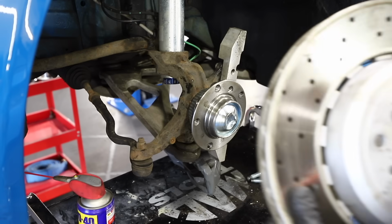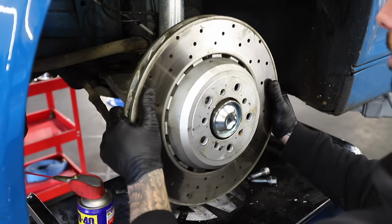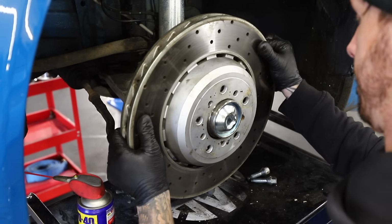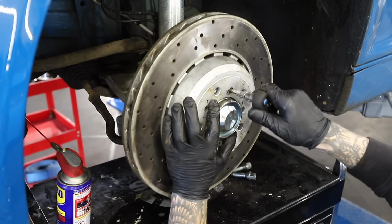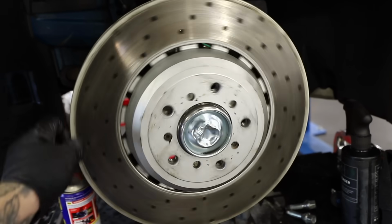And on goes the passenger side brake disc. Now, some of you have mentioned that this brake disc looks like it's the wrong way round, when actually it is the correct way round. Now, this is the rotation that the disc spins here.